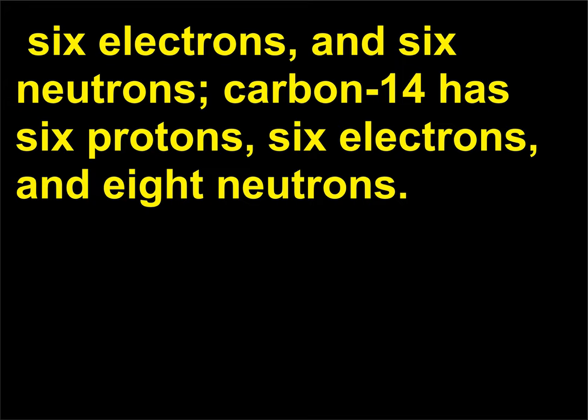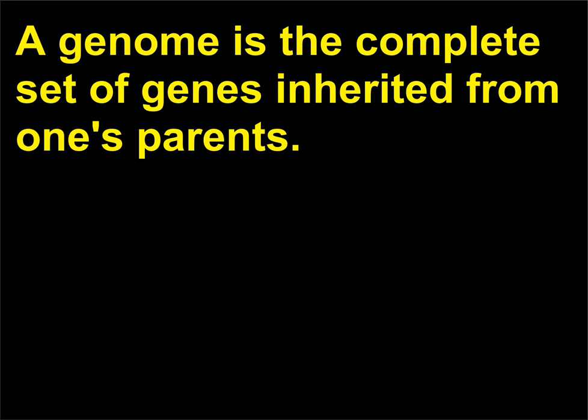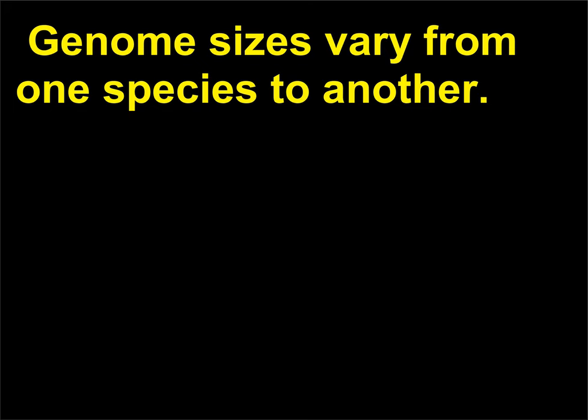What is a genome? A genome is the complete set of genes inherited from one's parents. Genome sizes vary from one species to another. The final number for humans is yet to be determined.